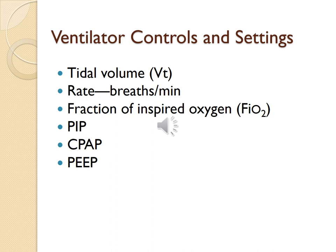Positive end expiratory pressure, your PEEP, is a positive pressure exerted during expiration. PEEP improves oxygenation by enhancing gas exchange and preventing atelectasis. It is used to treat persistent hypoxemia that does not improve with acceptable oxygen delivery levels. The need for PEEP indicates a severe gas exchange problem. PEEP prevents alveoli from collapsing because the lungs are kept partially inflated so that alveolar capillary gas exchange is promoted throughout the ventilator cycle.